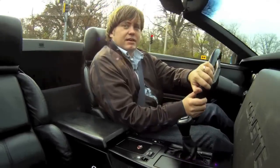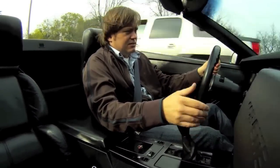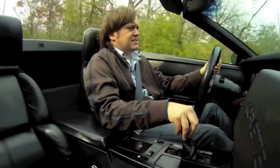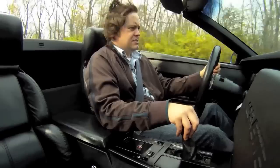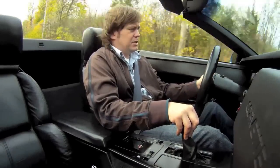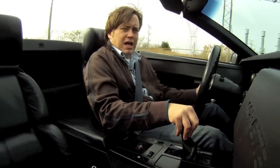But just to get down to the torque in this motor, it doesn't even have to downshift to go fast. That's one thing with the L98. It still is a 5.7 liter 350, but the L98's a bulletproof engine, and it still makes a whole lot of power.